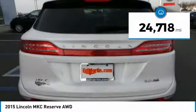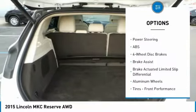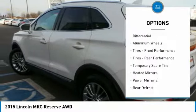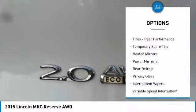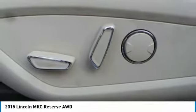Here are some of this vehicle's great options: anti-lock braking system, steering wheel audio controls, keyless entry, power passenger seat, all-wheel drive, Bluetooth, leather-wrapped steering wheel, adjustable steering wheel, power steering, aluminum wheels.